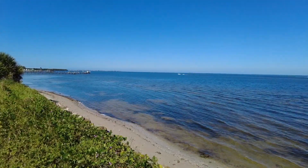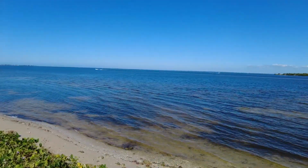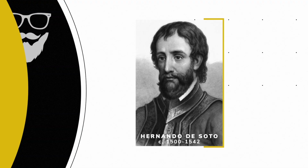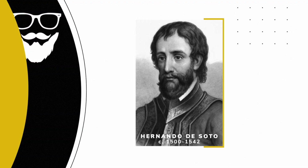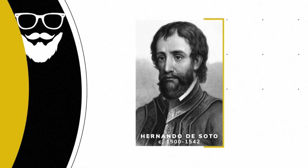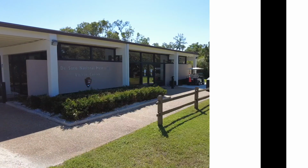On 26 acres where the Manatee River joins Tampa Bay is the Soto National Memorial. Spanish conquistador Hernando de Soto's pursuit of glory and riches brought him to the New World in 1539, one of the first Europeans credited with discovering America.